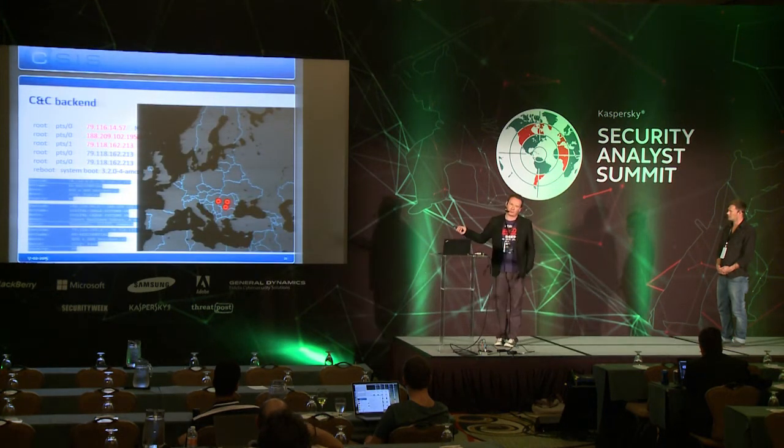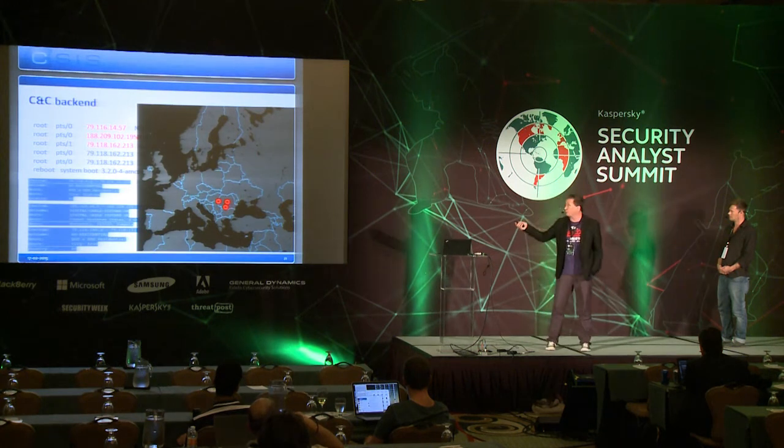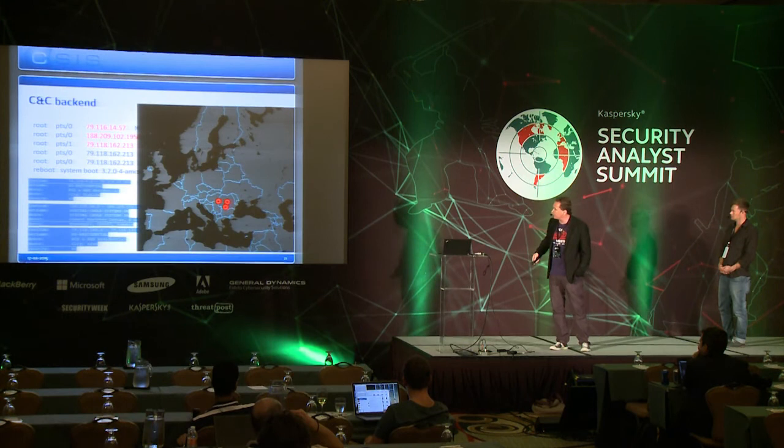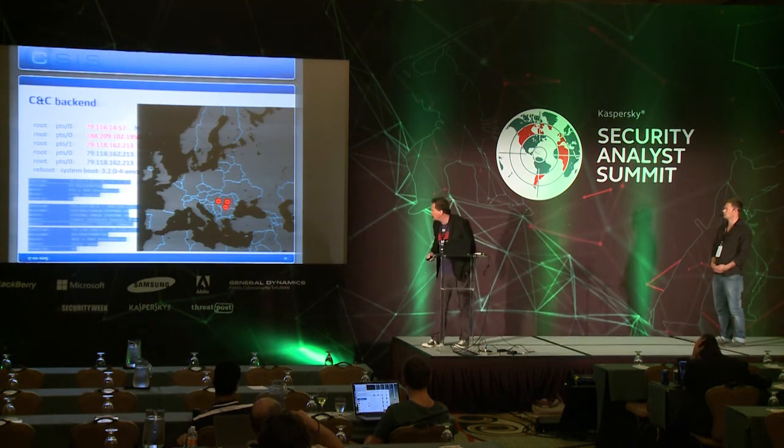And again, this is just to show you where the IP address on the GeoIP map is literally located. And you can see there, one is in Bucharest, the others are in smaller cities outside, in Romania.